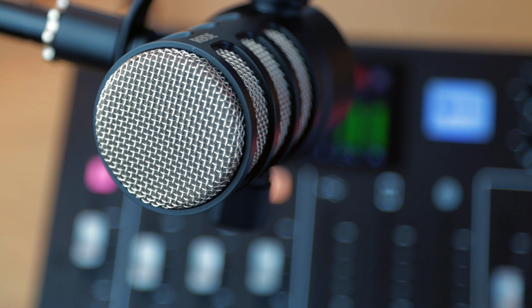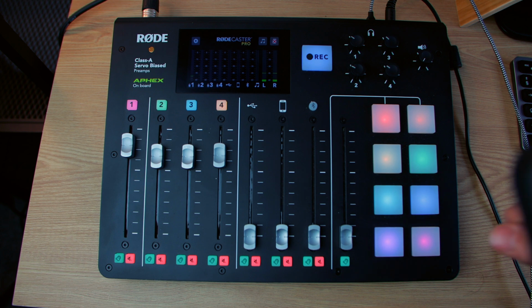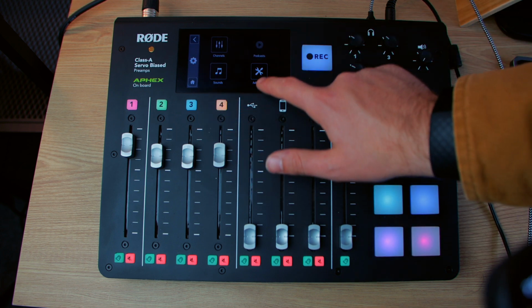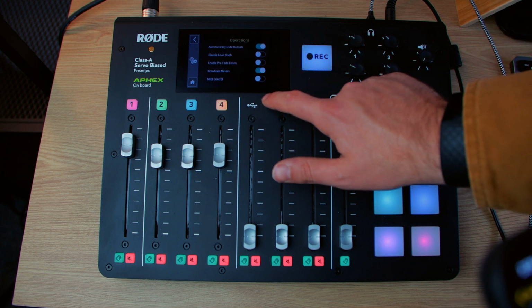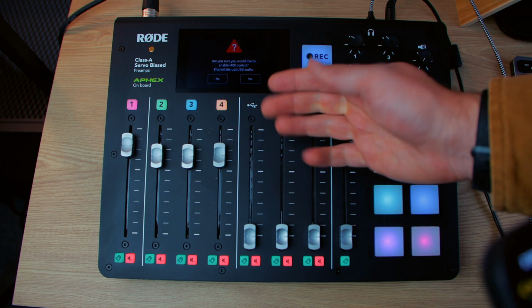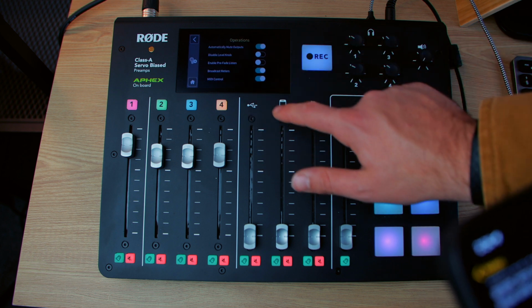To turn on MIDI control for your Rodecaster Pro, connect it to the computer you want to record. Then go to Settings, Advanced, Audio and Operations, and tap on MIDI control. Once activated, the Rodecaster Pro will be able to control various parameters within a host of programs via MIDI commands. For example, the one use that I possibly would use it for is OBS.